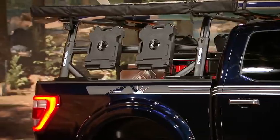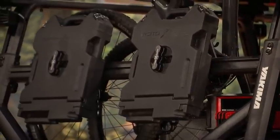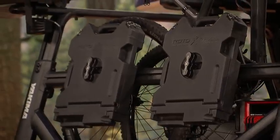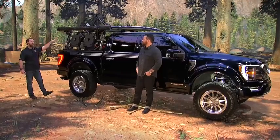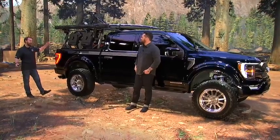Most people know Rotopax, you see them on the Overland builds. They're used for fuel storage or water storage. These are actually a storage pack, so you can open them up and actually have a ton of storage inside for your gear, your tools, whatever you end up needing, it's there for you.